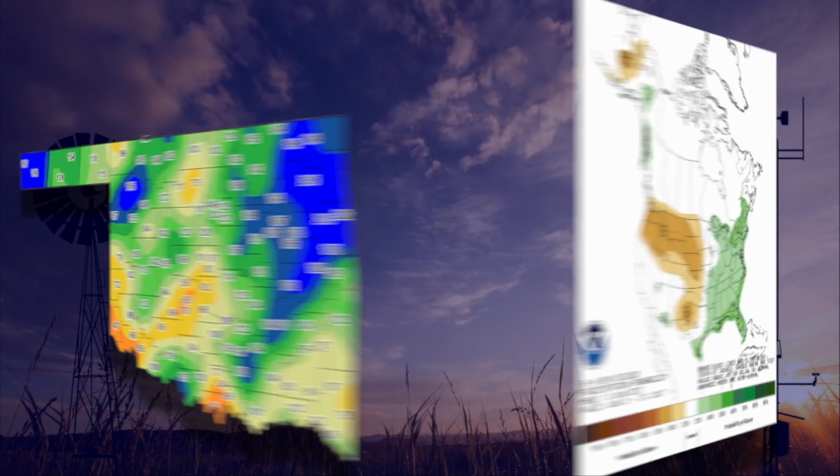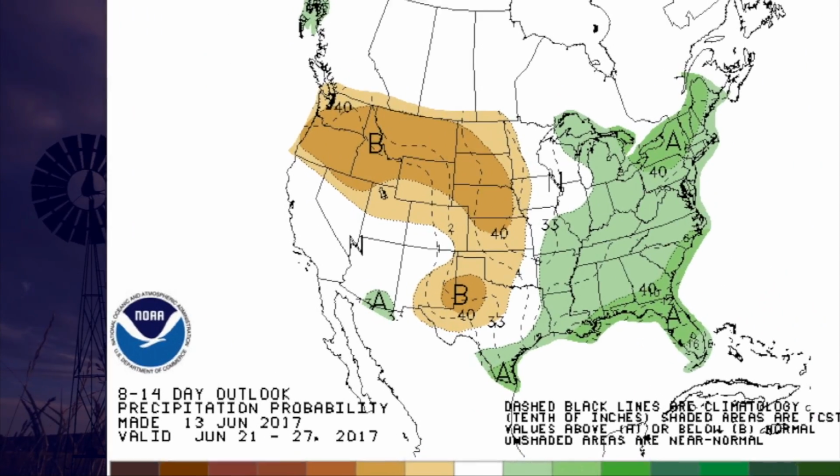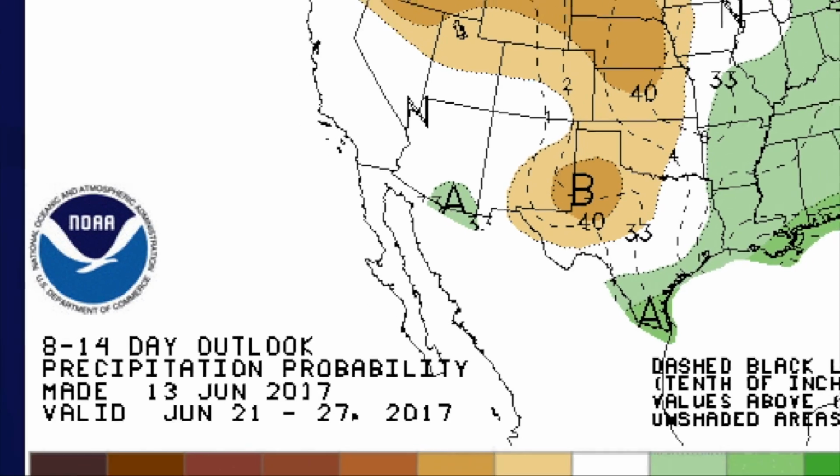Now, unfortunately, I don't see much rainfall or any drenchers on the horizon. If we take a look at this 8 to 14 day outlook, this is valid for June 21st through the 27th. We see increased odds of below normal precipitation. We've had a lot of wet Junes and Julys, the last bit of June and in July over the last few years, so hopefully something like that will develop. If not, brace yourselves, flash drought will be in our minds. That's it for this time.